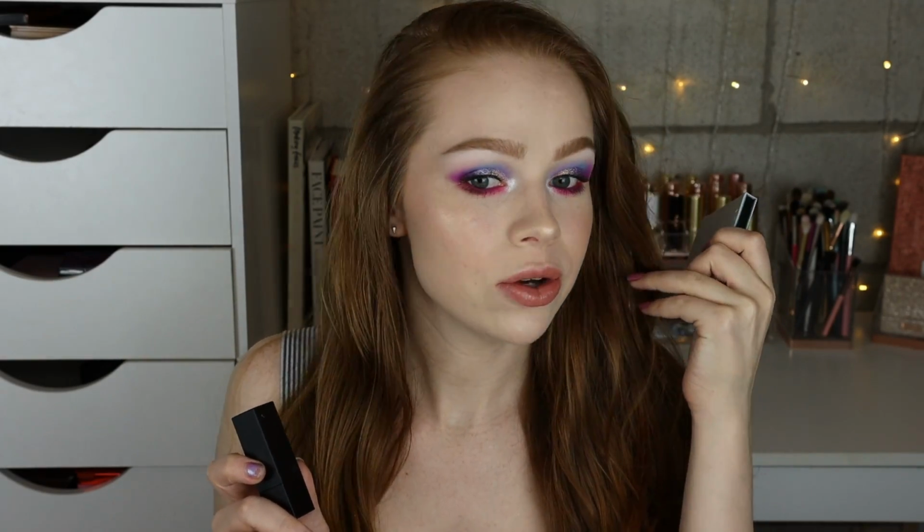I love the color of the lipstick. It feels so, so nice on the lips. The highlighter is absolutely beautiful. I'm so glad that it works for me. I'm so, so happy to finally have it, and I'm going to be using this all the time because I already know I love the formula.